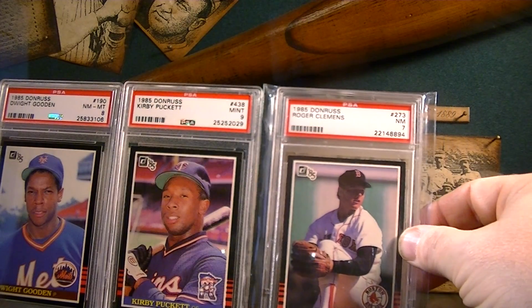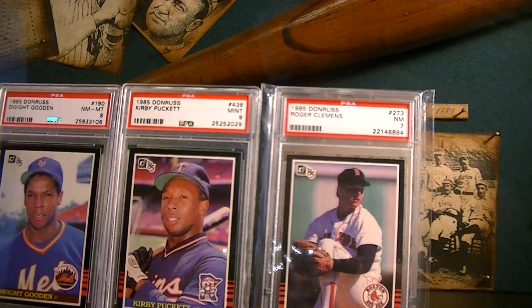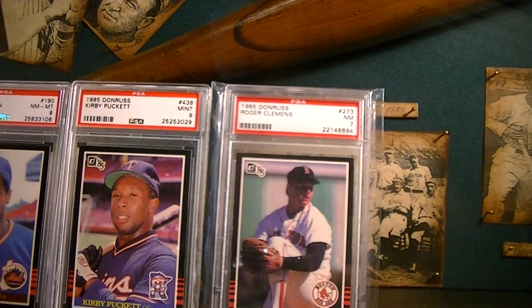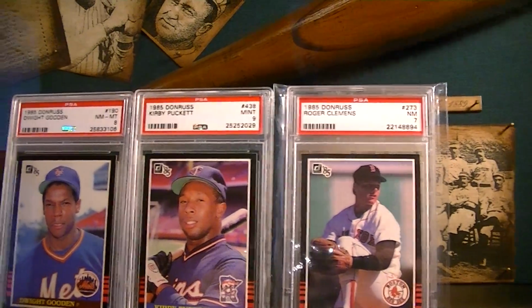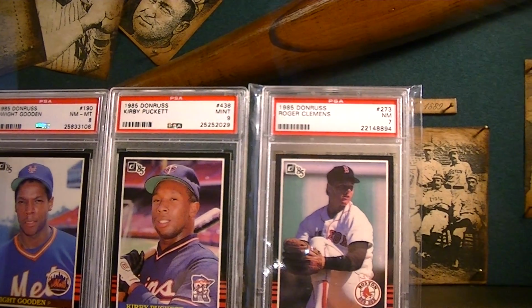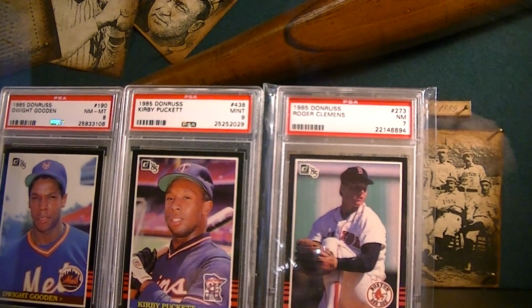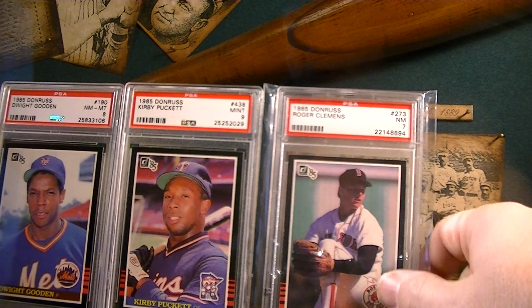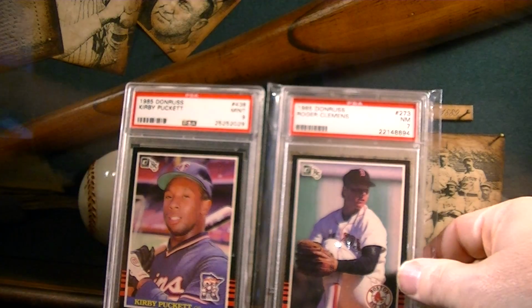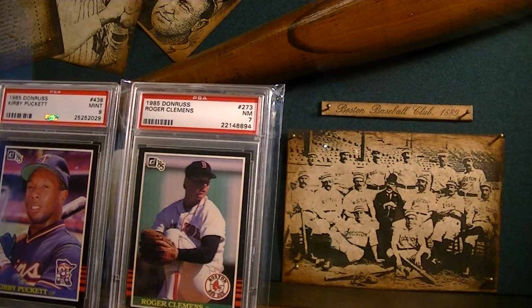Of course, Clemens, you know, I think will eventually be in the Hall of Fame. His numbers before he started doing the PEDs were Hall of Fame worthy. That's what these writers are doing now, I think, with him and Bonds. Before these guys even took a PED, they had Hall of Fame worthy numbers. So I think eventually he'll get in as well. Looks like I have 2 more left.